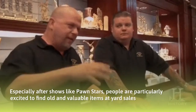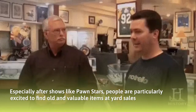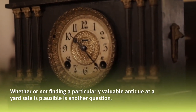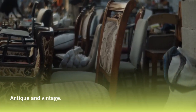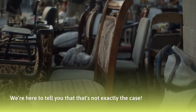Especially after shows like Pawn Stars, people are particularly excited to find old and valuable items at yard sales and hopefully make a pretty penny off of it. Whether or not finding a particularly valuable antique at a yard sale is plausible is another question. But what about the words that people use to describe these items? Antique and vintage. At times, it can seem like these are just words people use to mean old. We're here to tell you that that's not exactly the case.